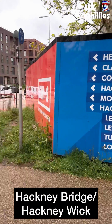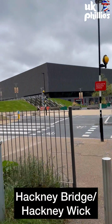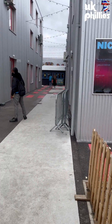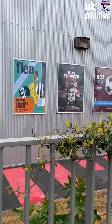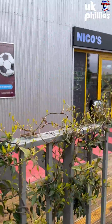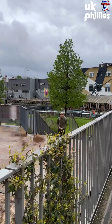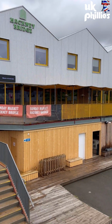Now, the other side of the stadium, about a 5-10 minute walk away, right by the Copper Box, which was also used for the 2012 Olympics and is now a separate venue, is Hackney Bridge and Hackney Wick. This area is really artsy with a great vibe, and a really cool place to come and hang out before the game. There are loads of breweries, pubs and really quirky places to eat and drink.